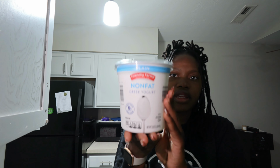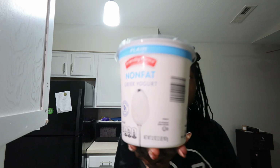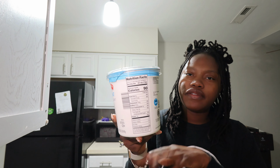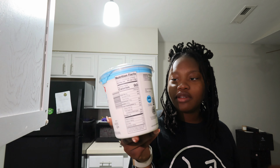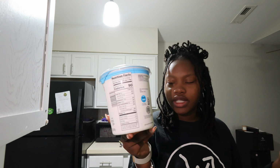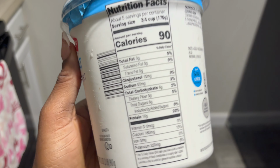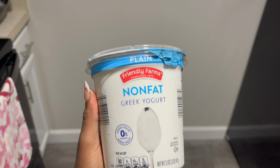Next up, I got Greek yogurt, plain Greek yogurt. It has so much protein in it. There's quite a few different recipes you can do with plain Greek yogurt, and if you don't like the taste of it being plain, you can add honey or any other sweeteners that you'd want to add. But yeah, I do get it for the protein. It has 90 calories and 16 grams of protein per serving.